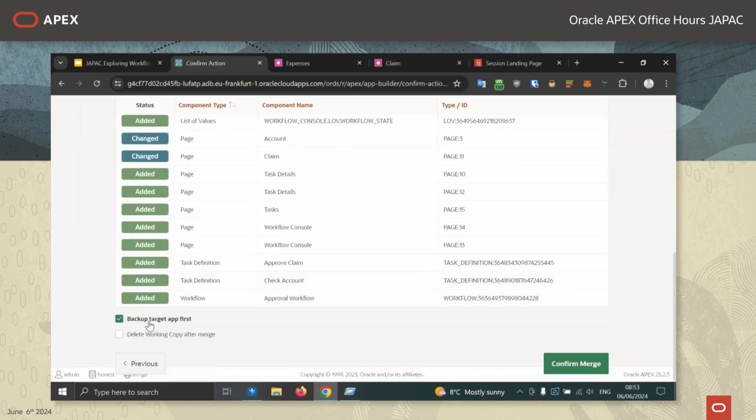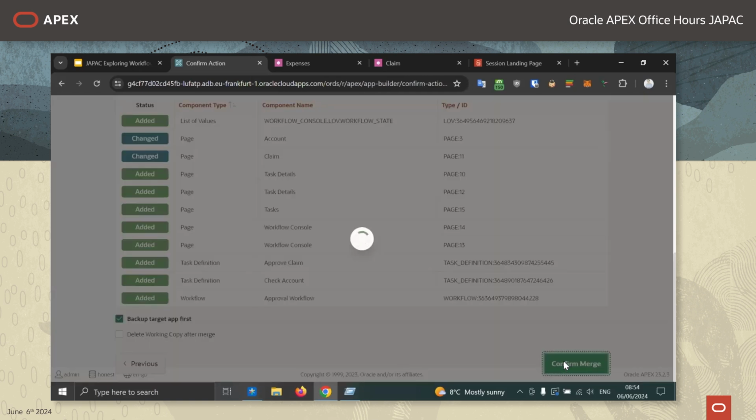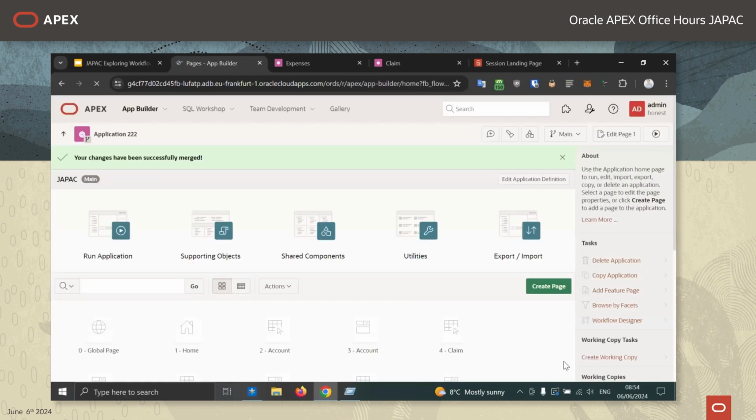Now, you've got this backup target first, which I would encourage you to always have ticked. And then there's a delete working copy after merge, which I would recommend you have unticked, because do you really want to overwrite main without a backup? And do you really want to lose all your work after you've merged it in? So I want to keep them as default. And I'll confirm the merge, which doesn't take too long, actually. Ta-da, they've been successfully merged.